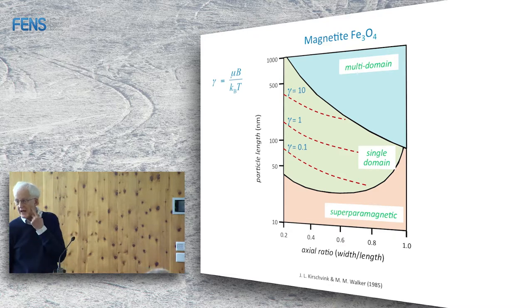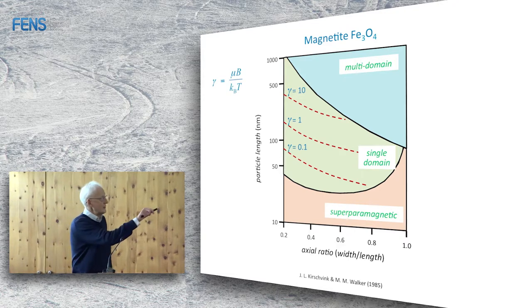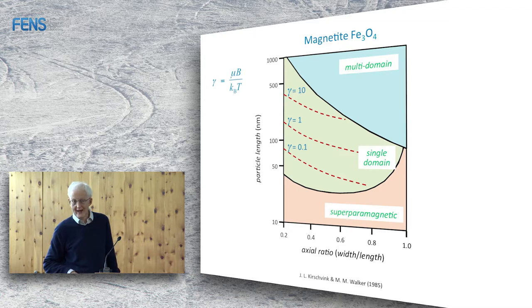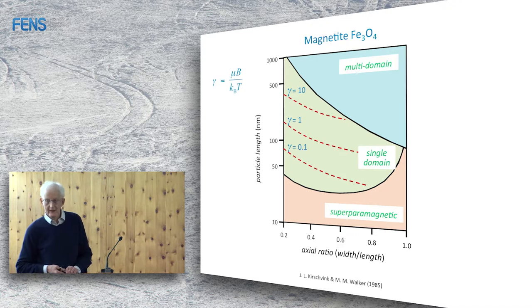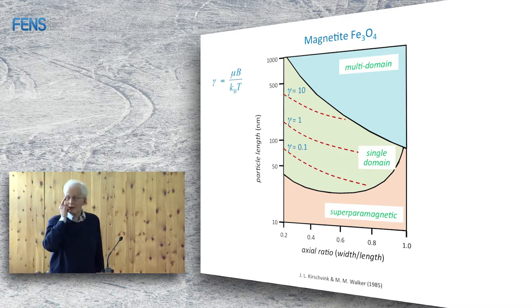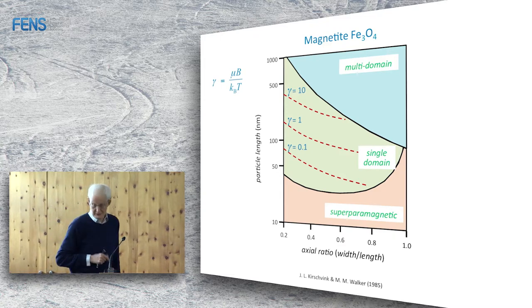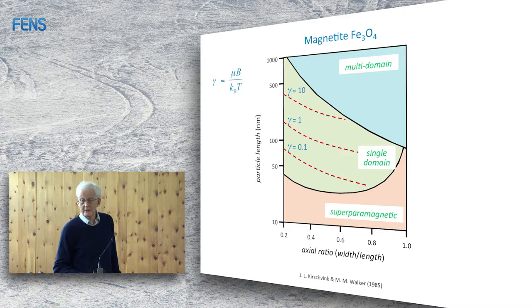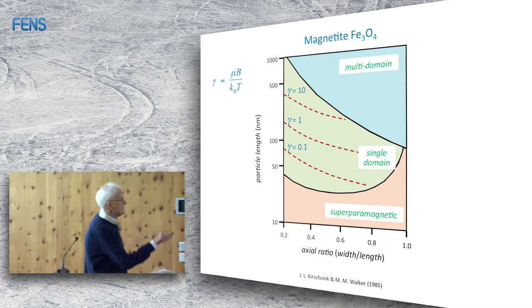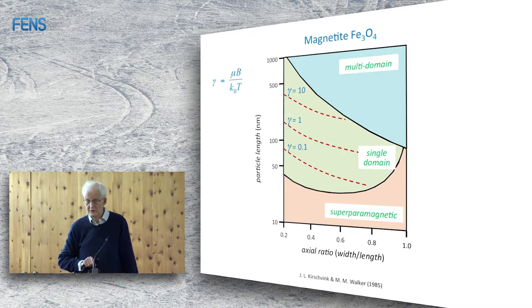Iron atoms have unpaired electrons and therefore magnetic moments. And a crystal of iron oxide has lots of iron atoms very close together, and so they all interact. This can give you particles that have, for example, a permanent magnetic moment. And it's materials like magnetite, magnetic oxides, that are used to make our magnetic compass needles. Now, the properties of magnetite depend on the size and shape of the crystals.